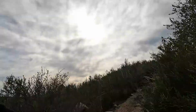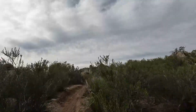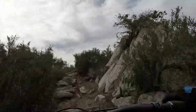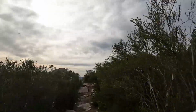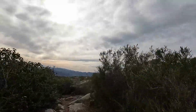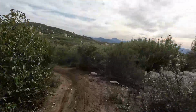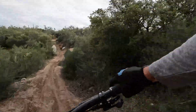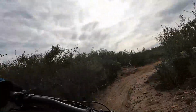Again, I can't say enough. Pre-ride the course. It'll do yourself good. Coming to another fun section right up here. Not many courses like this. So get out here and race this thing. Once a year we have this race.